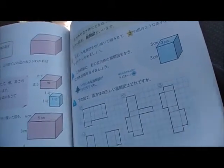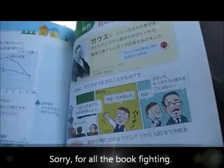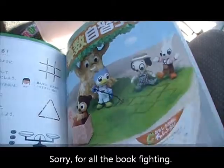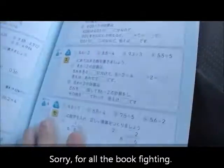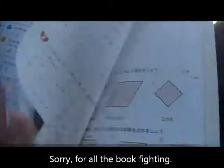Shapes of boxes. There's a lot of volume questions inside boxes. Apologize, these books are so light compared to our textbooks here. It's just really crazy.